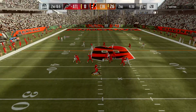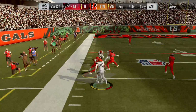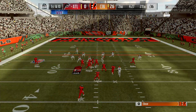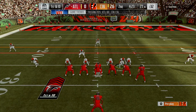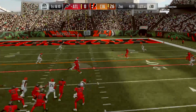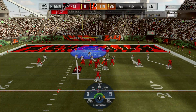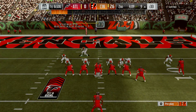Throwing again, Ryan. This one complete to Mohamed Sanu. And he'll go down, but not before getting this inside the 30. A really good pickup of 28 yards. Quarterbacks love slant routes because the receivers are breaking right into their line of vision, and receivers love them as well because they're getting the ball on the move and able to catch it and try and get upfield and gain additional yardage. 18 yards there, and it'll be a 1st and goal.